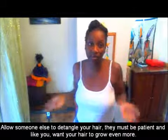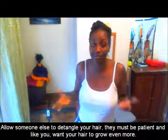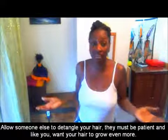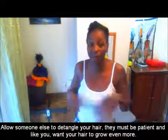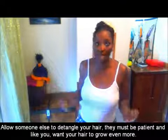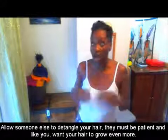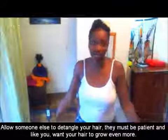Spritz your hair, keep it hydrated, and also get somebody else to help detangle your hair if you know you have really bad hair tangling problems. Pay for the service. But if you are doing it and you're in a bad mood and you're a bit impatient and you're like, oh my God, here we go again, it's not going to work. You have to stay present with love, patience, separate your strands.